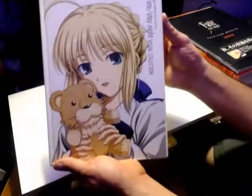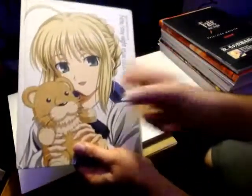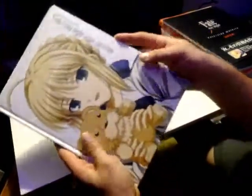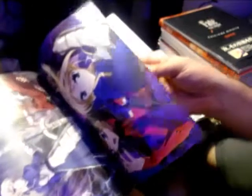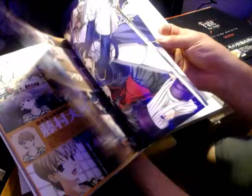Next up is the Fate Stay Night Visual Collection. A little Saber on the back. And this is actually a hardback book. Once again, this one is just artwork. There's some Rin. I recommend it.